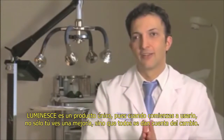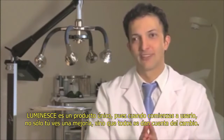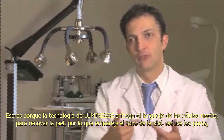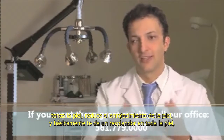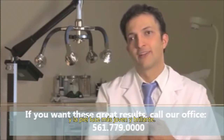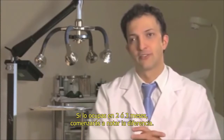Luminesce is very unique in that once you put it on, not only do you see improvement, everybody else who looks at you sees it and comments that you look good. That's because the Luminesce product technology delivers the language of the stem cells to renew the skin. So it tones the skin, it reduces the pores, it tightens up the skin, it reduces the redness of the skin and basically gives you an overall glow, and the skin looks much more youthful and vibrant. If you use it for about 2 or 3 months, you will start to notice the difference.